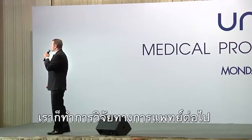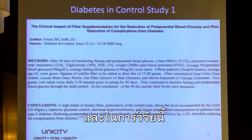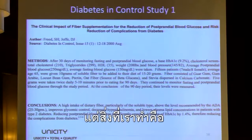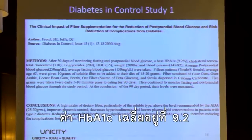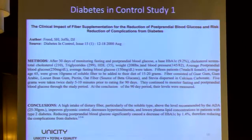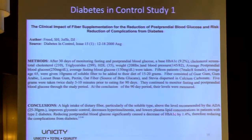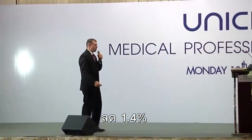We followed it up with some clinical studies. We did some studies with a group called Diabetes in Control. And in this one, I'm sorry I don't have a table here, but basically what we did is we took a group of people that had type 2 diabetes. Their average HbA1c level was 9.2. High. Ooh, really high. Okay? Had them use our BioSlife product for 90 days. HbA1c levels after 90 days dropped by 1.4%.